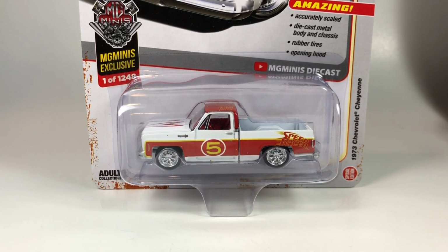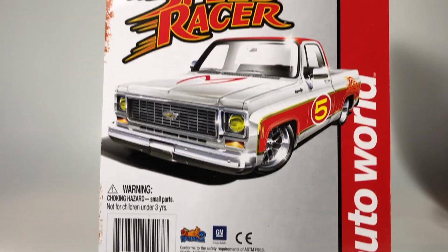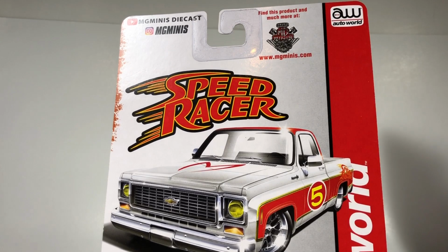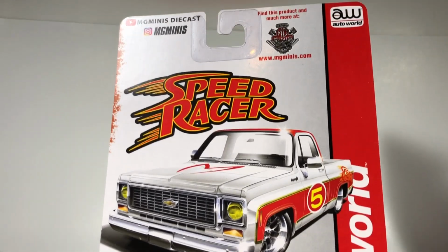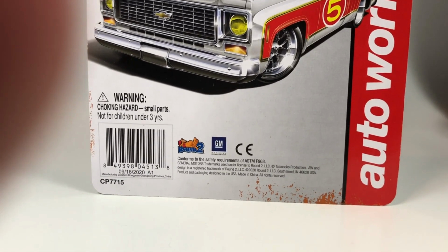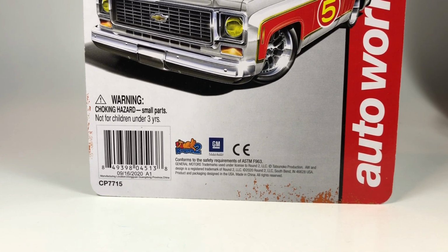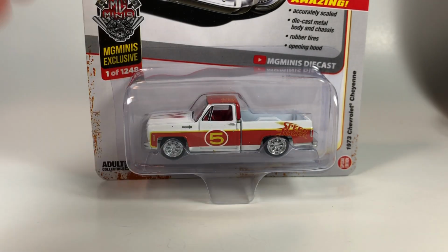The clean version and the dirty, or the rusty, version. You're going to have to get both if you're into Auto World, or if you're into Speed Racer too. Here's the back of the card. Not a whole lot of verbiage on the back. Fairly basic. So this is an MG Minis exclusive. This is produced by Auto World, though. It's produced at the factory that makes Auto World cars, so it's not like a custom or anything like that.